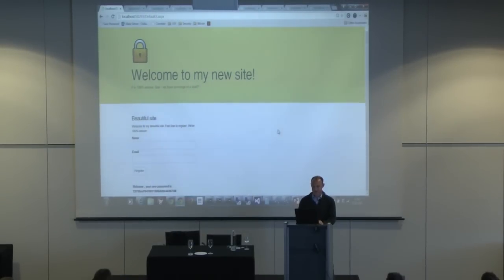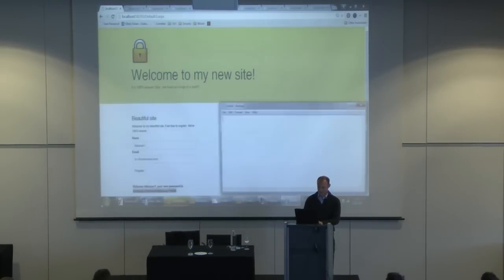Okay, so as you see, it's a very secure site. There's a lock, so you're all safe. Okay? So let's register as fake user one and fake user one password. Okay, so that's the MD5. I'll copy that to Notepad so you can all see that.